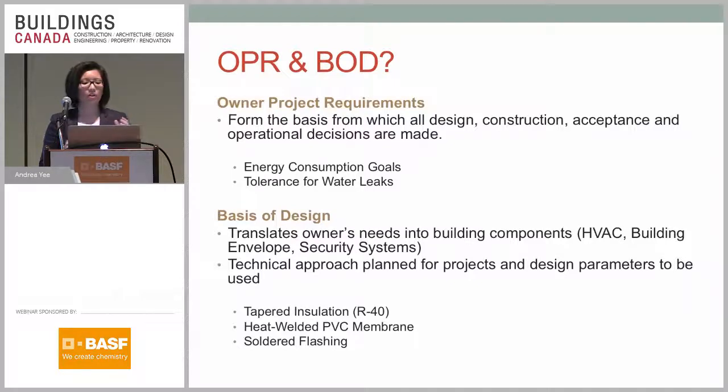So if we want a good performing building in terms of energy, in the basis of design we may spell out the different types of materials we're going to use to help achieve that. We may want to use R40 insulation in our buildings. We may want to use tapered insulation in our roofs to help improve drainage so that we reduce the chance of leakage. We may include some calculations in the basis of design to show how we're going to meet certain lighting requirements, etc. The basis of design is a more detailed and fleshed out version, telling us how we're going to meet those design intents in the OPR.